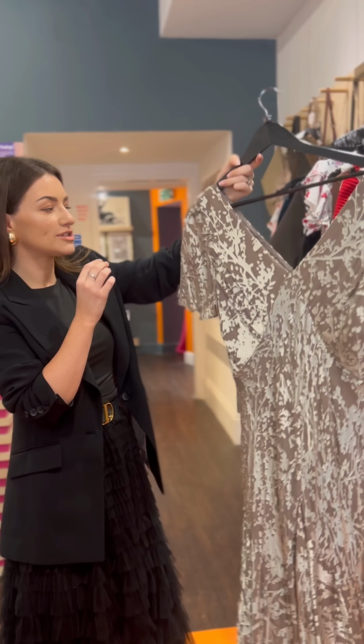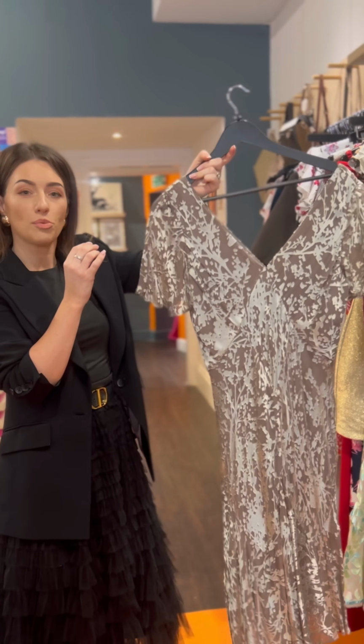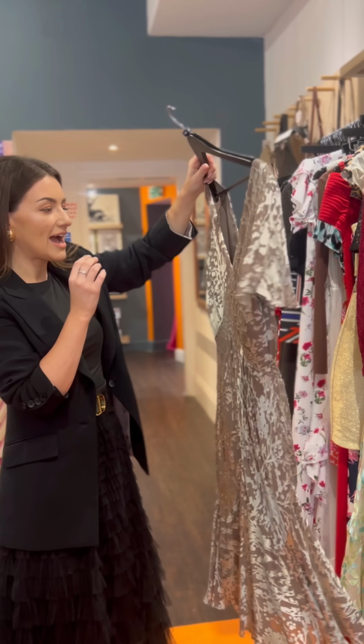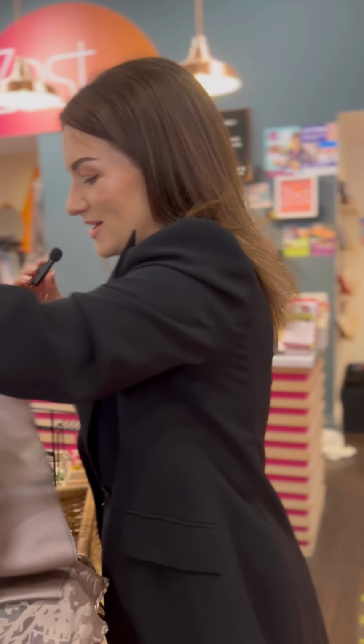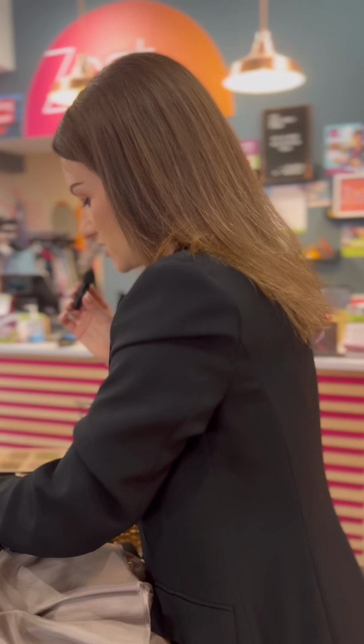It's got the deep V, but it's also got the little sleeves at the top if you're conscious about your arms. And let's have a look at the fabric composition, because that's my favorite thing to do. For me, finding a piece and then discovering it's a really beautiful fabric is one of my favorite things to do, because it's a little bit like a treasure hunt and you get a little bit of a reward when you find something really, really cool. So let's have a look at the fabric composition on this.